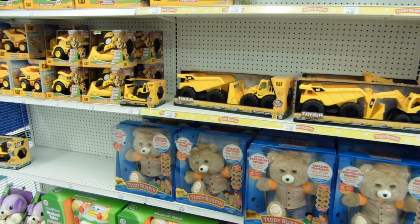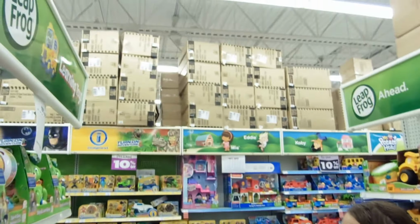There's just so much here. And there's even more up there. LeapFrog. Learning stuff. Learning stuff from LeapFrog.